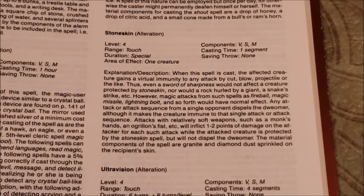So if you were to fall from 100-foot height with a stone skin on at my table, I would roll the dice as normal, but you would go only half the damage. Stone skin would absorb half of it, and you would take the rest.